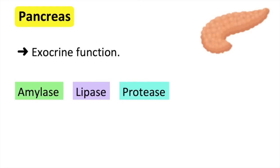The pancreas also produces pancreatic juice. This further helps with digestion. The food is digested and converted into energy. This energy is then released into the bloodstream for the body to use.